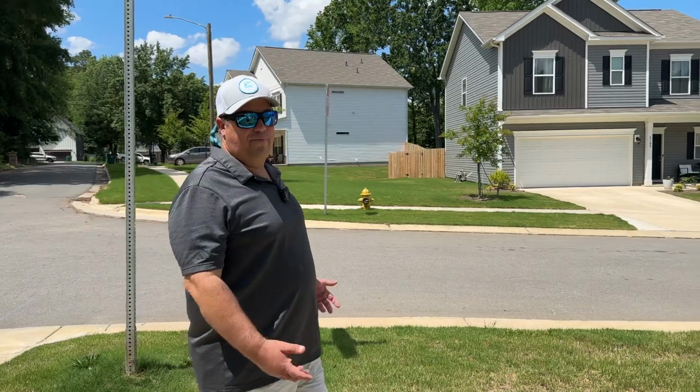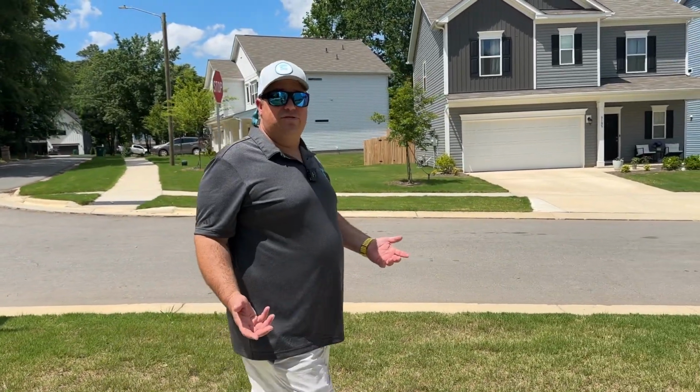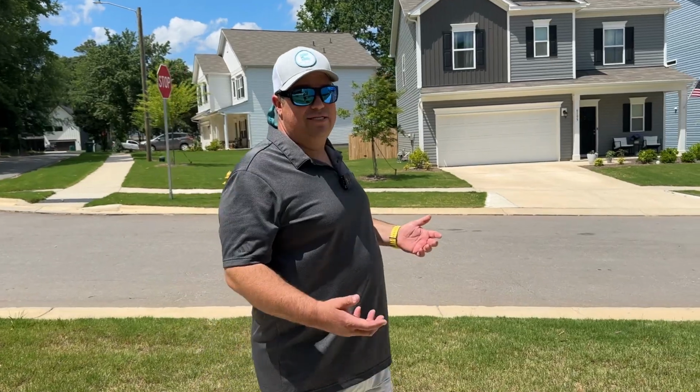You need to find out if the property is subject to an HOA. And if it is, then there are covenants and restrictions and bylaws that will affect your property along with HOA fees.